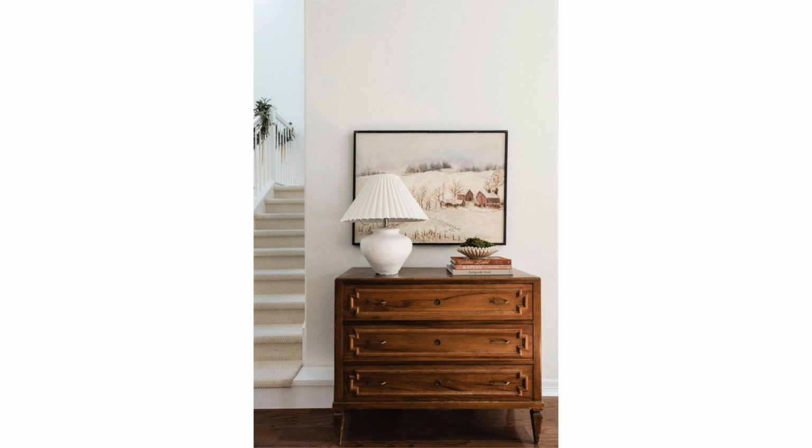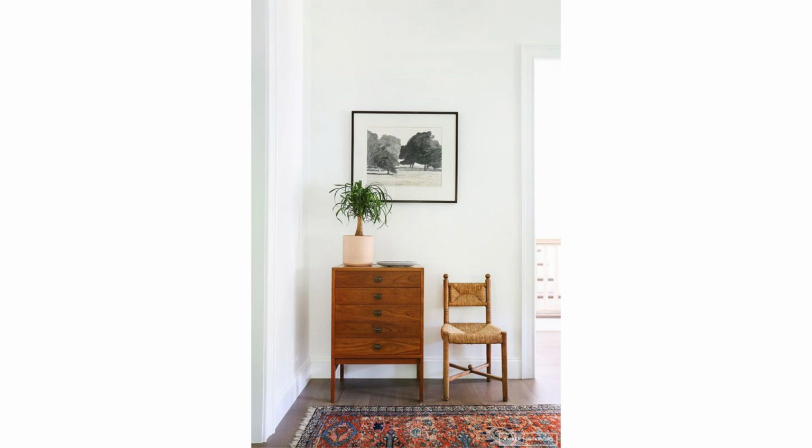This could be your entry hall or a transition space between rooms. Sometimes your key pieces of furniture are too small. Group them together and add accessories. Another great little vignette.